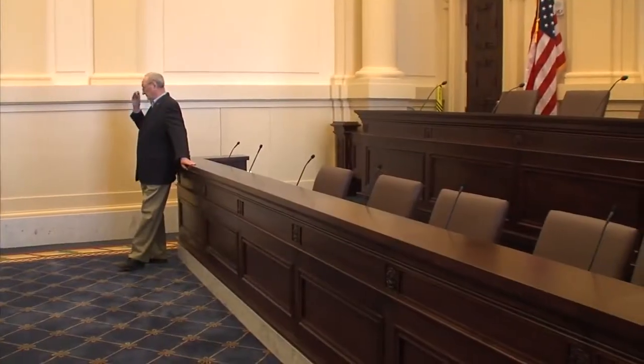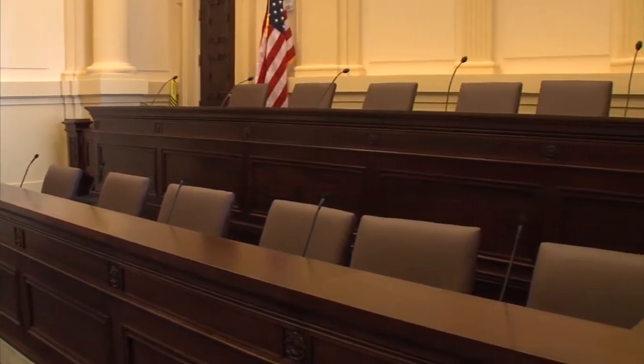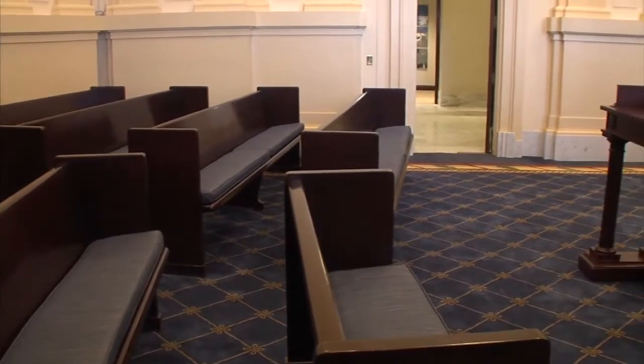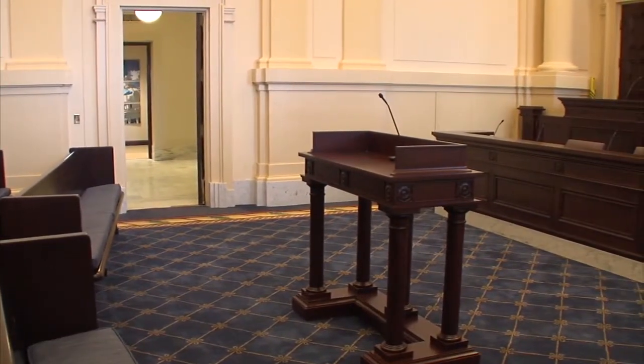We moved a new bench into the courtroom that matches the old one, so we have 2 benches in there now instead of 1. We can seat a total of 12 people, and so what we're planning on doing is having our Judiciary Committee, our Public Safety Committee, our Public Safety and Judiciary Subcommittee, our General Government Committee, and our Agriculture Committee in this room.